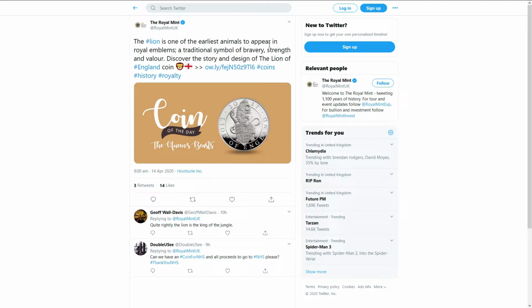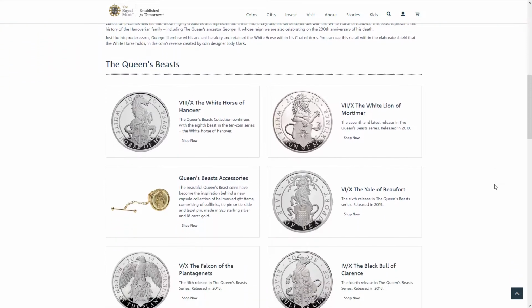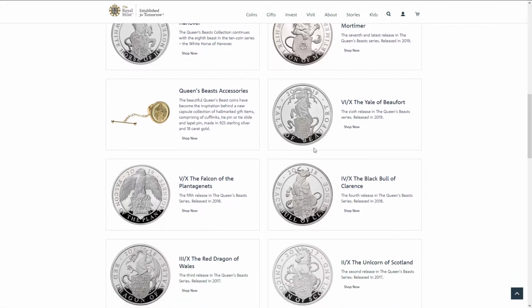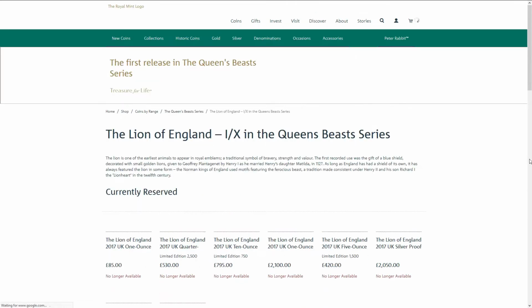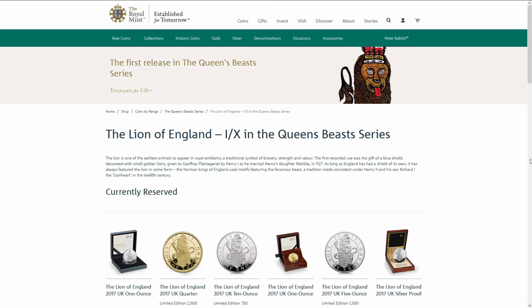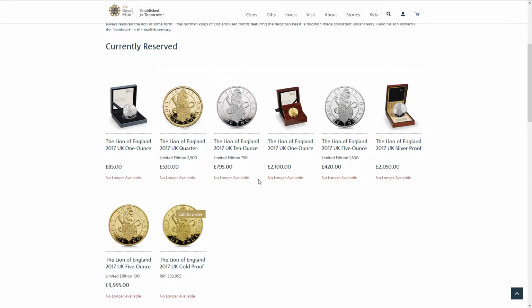So the Royal Mint back in 2017 released a series of coins called the Queen's Beasts. Now I have mentioned these before, but this particular coin comes from the set of the brilliant uncirculated coins from that series. It is, as I said, the coin of the day on the Royal Mint Twitter account. The lion is one of the earliest animals to appear in royal emblems, a traditional symbol of bravery, strength and valour. The first coin they released in 2017 was the Lion of England.